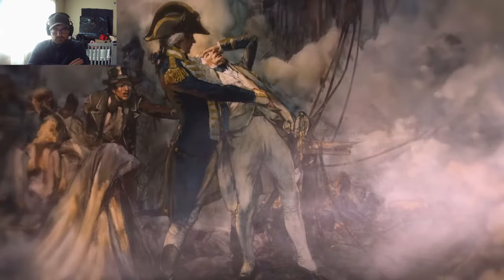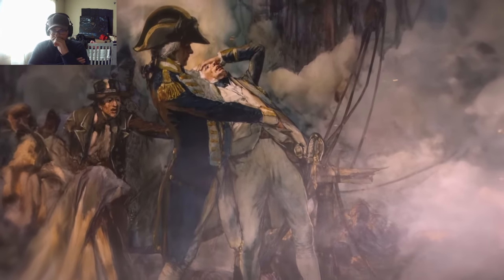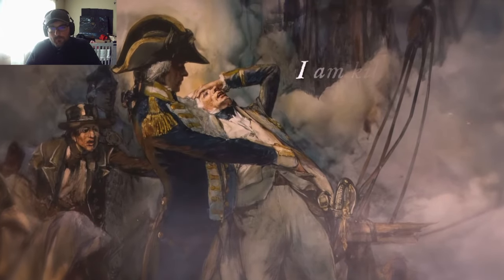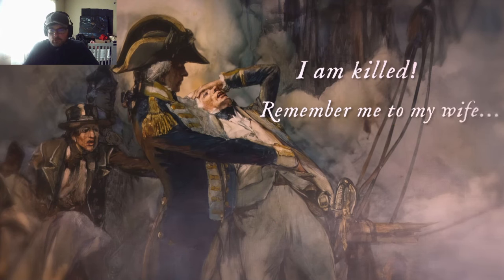Aboard Vanguard, Nelson's been hit in the forehead by a splinter, his face streaming blood. He thinks it's the end. "I am killed," he announces. "Remember me to my wife." But he's soon stitched up by the ship's surgeon and back in command.